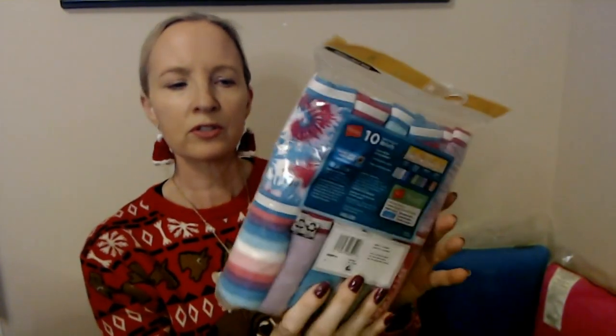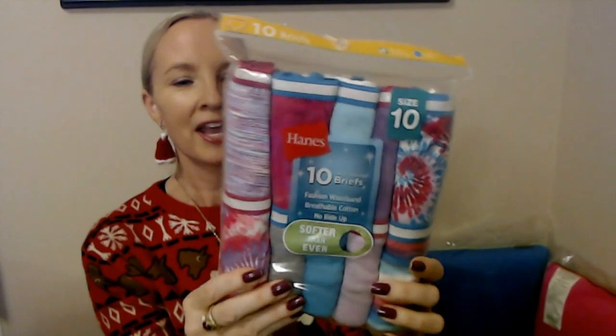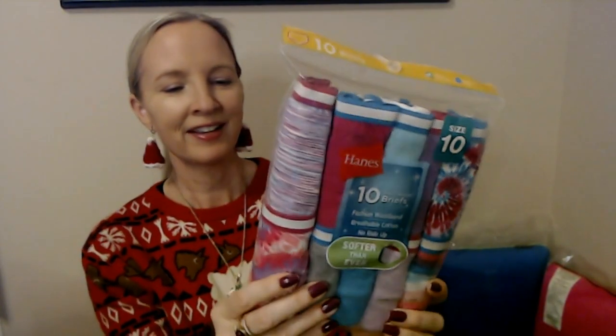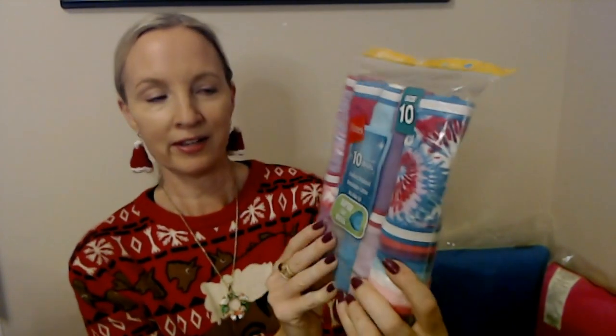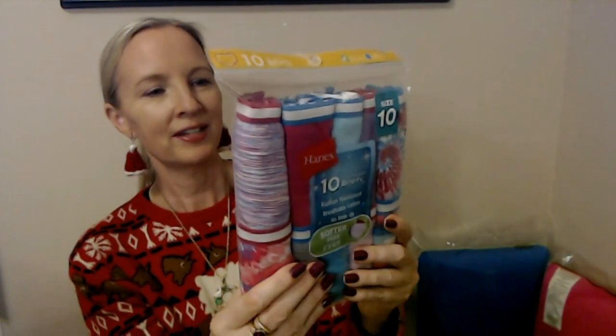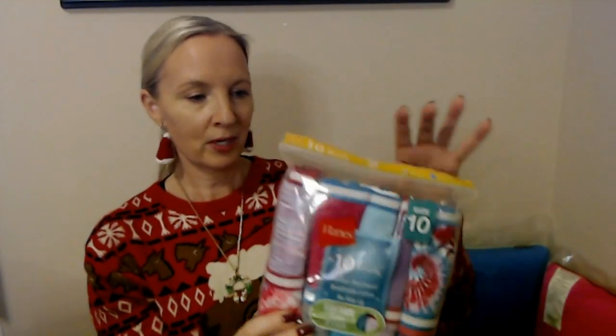And for the 10-year-old, I thought these were cool. These are Hanes briefs, but they come in these fun colors. This is a pack of 10. This is the way they came. It said that they're softer than ever and have a fashion waistband. I like all the colors. I would have liked these when I was 10 years old. I like the tie-dye ones. These are cool. So, yeah, this pack came with 10 pairs, so I got those.